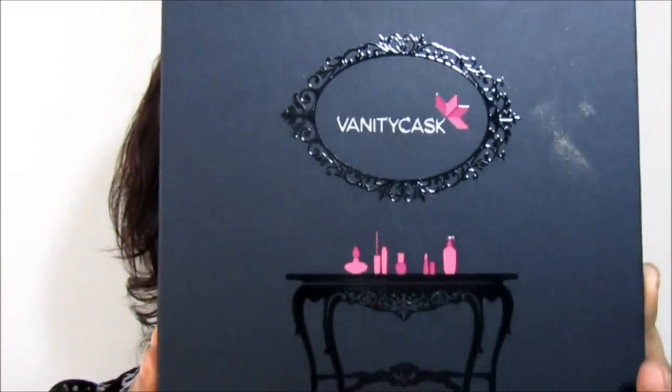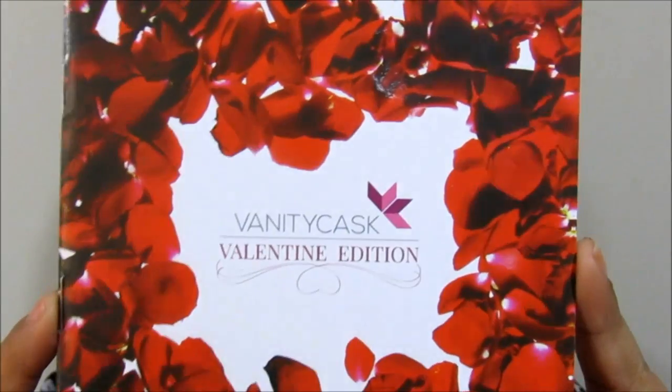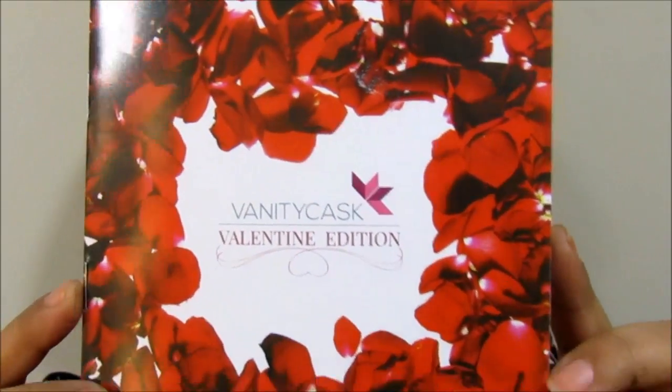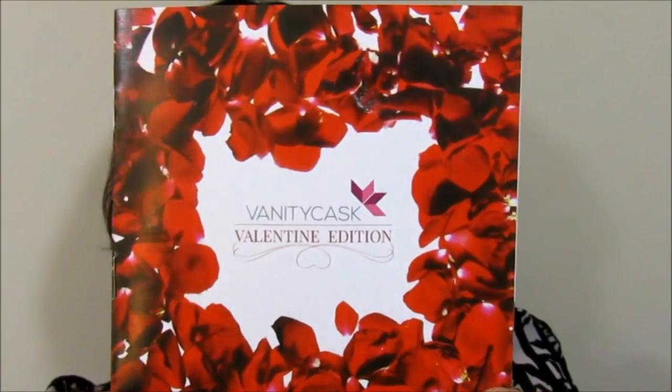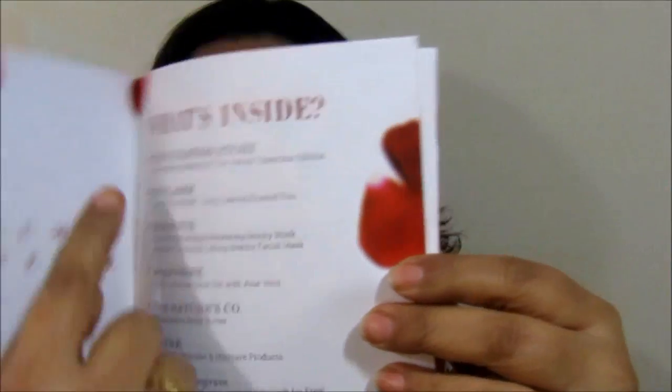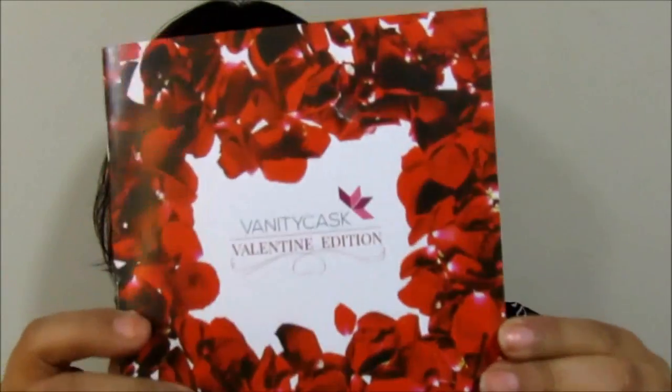Okay, first let me tell you that this is the February edition subscription box, and as we all know, love is already in the air and we can feel it, so this VANITYCASK box comes with a Valentine edition. This is the booklet that is provided with this box. When you open this booklet, you can see all the details of the products written down, so it is very easy to know which product is for what.